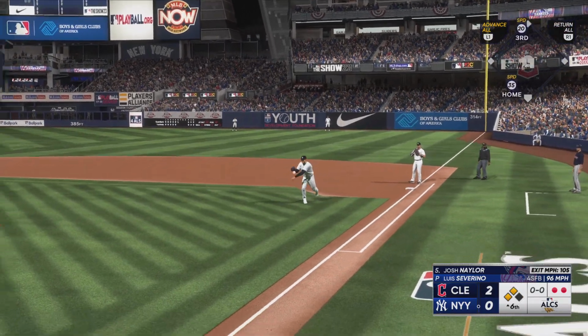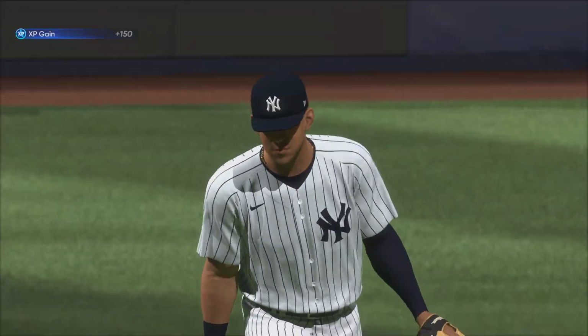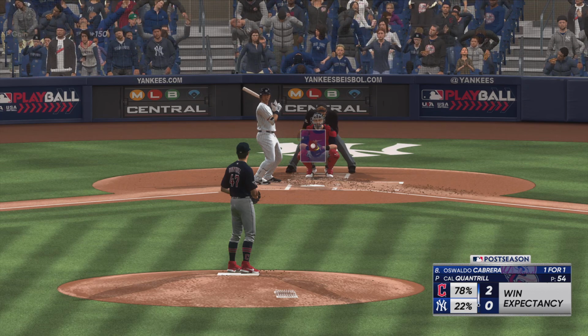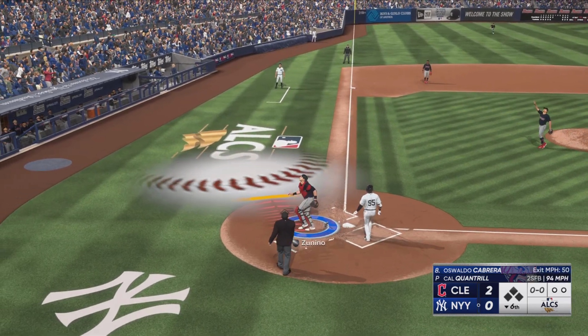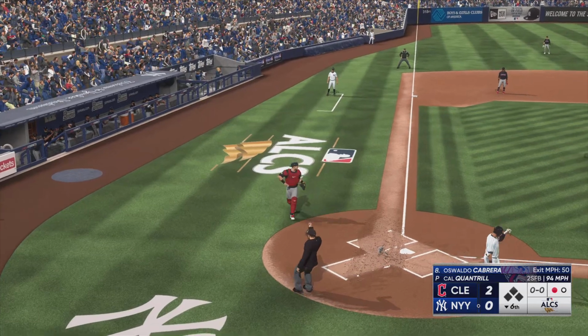It's 2-zip. The relay to the plate. The tag. And he's out. But one. Back for more from the Bronx. Here's the left fielder, Oswaldo Cabrera. Swing and a pop-up in foul ground. Zunino hauls it in, and there's one away.